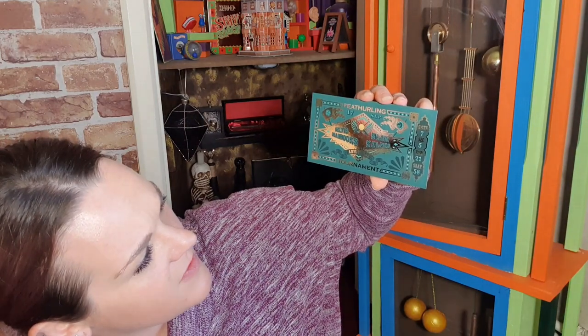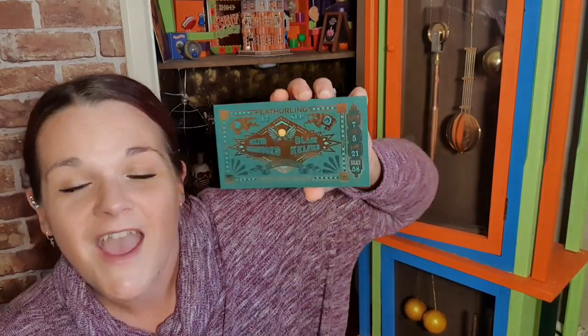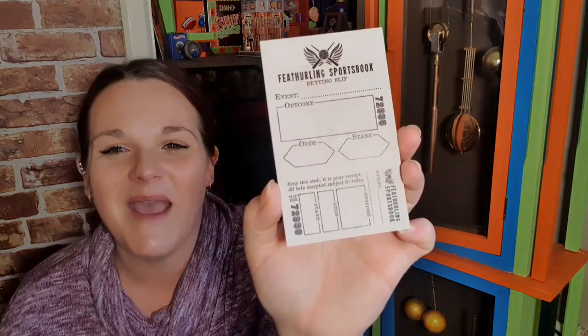Featuring 17th September, Celtic Shamrocks, the Black versus the Black Kelpies, Admit 1 tournament. Is that Gate 7, Section 5, Row 21, Seat 58? That is so cool. And then even the back, that is really well designed and really well thought out. Oh, that is absolutely gorgeous. And then this also came with it. So this is cool. We've got a betting slip as well.